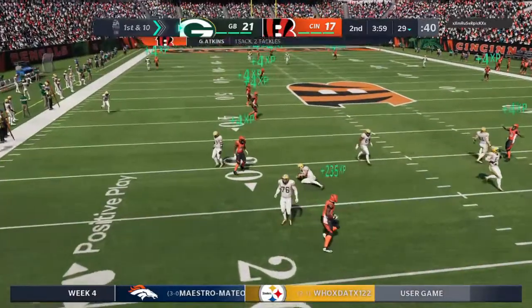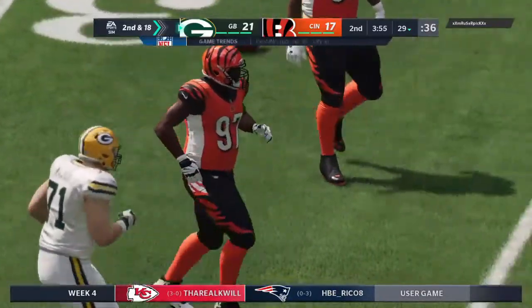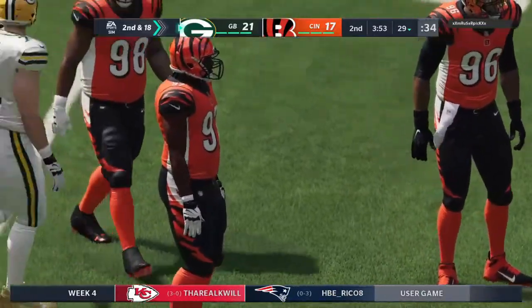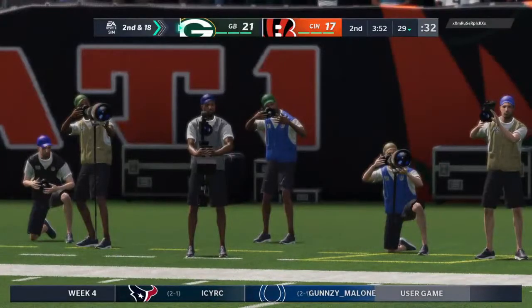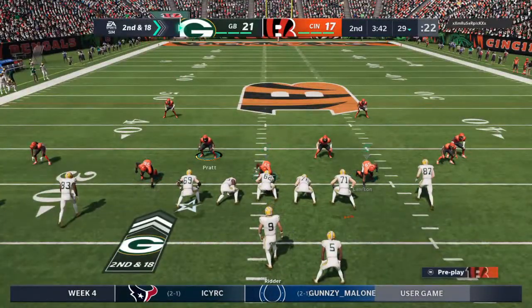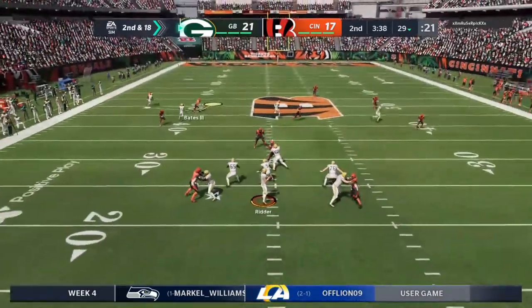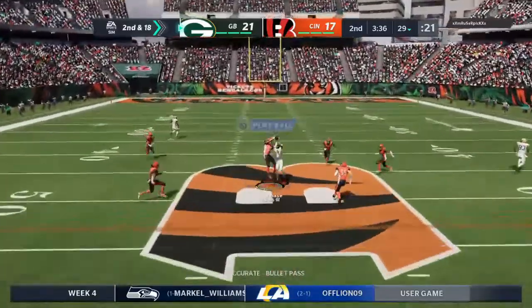And he'll be taken down by the Bengal pressure. Geno Atkins got home that time. Are you seeing what I'm seeing? That's 3 sacks now, and this team came into the game in the bottom 5 in the league in sacks. Yeah, what's going on? It's not been their bread and butter. I don't know. Is a blind squirrel finding a nut, or is this something they can build on?